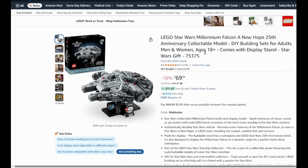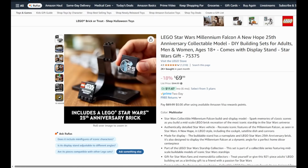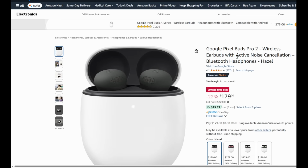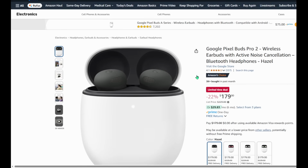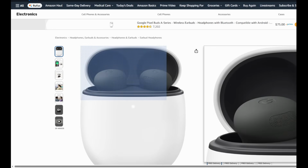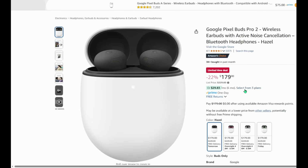Then we have the Lego Star Wars Millennium Falcon, A New Hope 25th anniversary collectible model, DIY for adults, men and women 18 plus, Star Wars gift, $69.99, 18% off. Next, we have the Google Pixel Buds Pro 2 wireless earbuds with active noise cancellation, Bluetooth headphones in Hazel, $179 even, limited time deal, 22% off for $179 even.